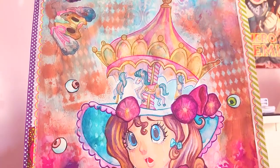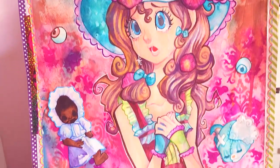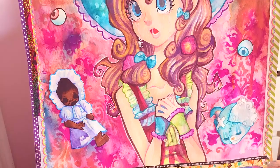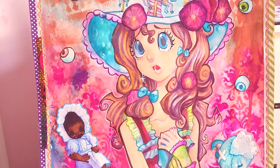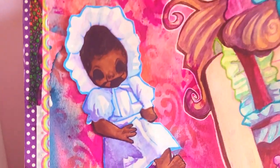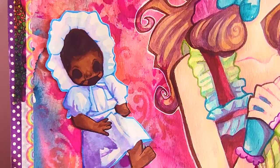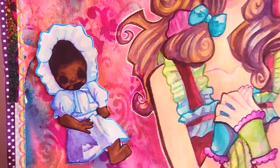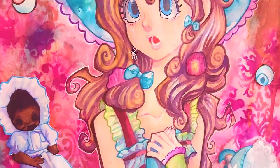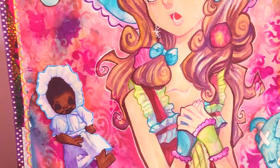This was supposed to be a representation of nostalgia fading away, and I don't know how I feel about this painting. I have mixed feelings, because this is gonna sound weird. During critique, I remember I showed this off in class. Someone asked, why is there a black baby doll? And I said, because this chick is white and there's a black baby doll. Then I thought, oh right, duh, that is kind of weird.